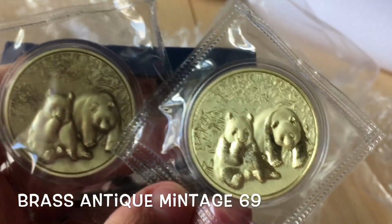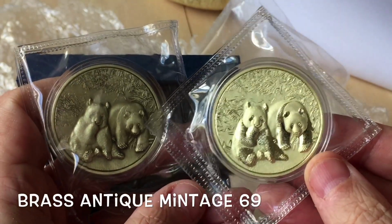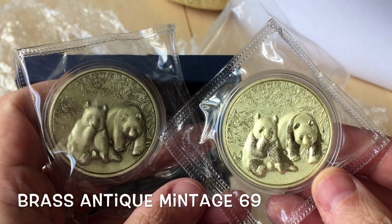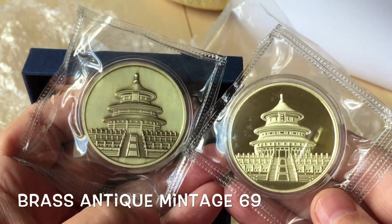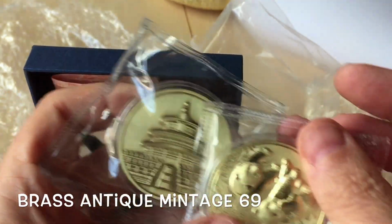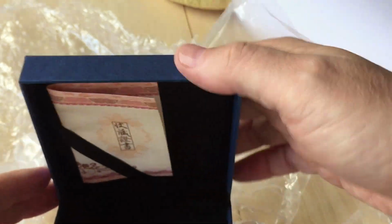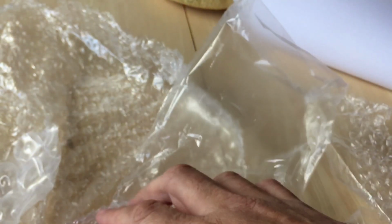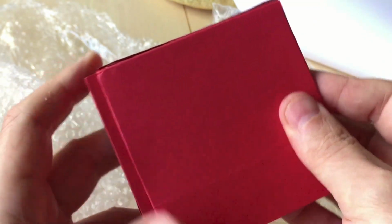I don't mind. Here's the two side by side, and you can see what I mean about the added depth of the antiquing process. Looks pretty good. And I quite like the matte finish instead of the mirror finish around the temple as well, but they're both really nice. Anyway, so that's the Panda Temple medals, and those are being sent to NGC. They should be back sometime second or third week in January, graded, so we'll see what grades they get.